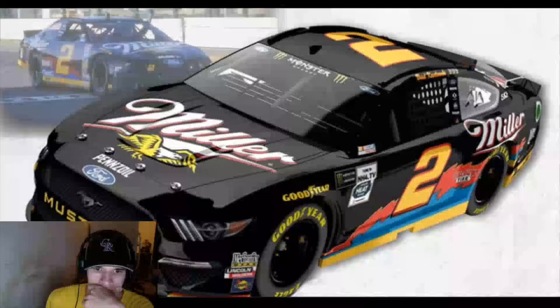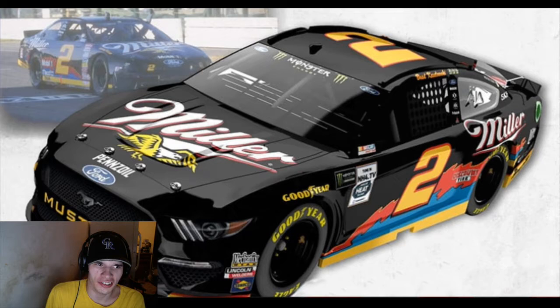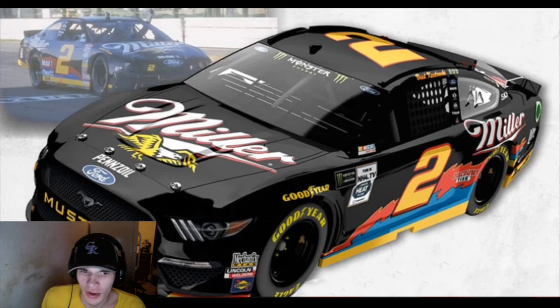Ever wonder what a Mustang would look like if they raced back in 1996? Well, you're looking at the answer here. Brad Keselowski racing the number 2 Miller Ford Mustang, which is a throwback to Rusty Wallace's 1996 Miller Ford Thunderbird, which you can see in the background right here. This car is absolutely gorgeous. It looks like it definitely came straight out of 96.